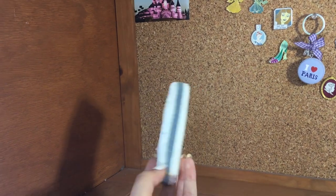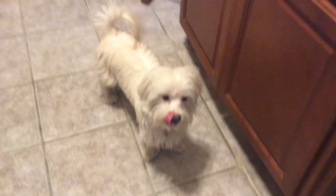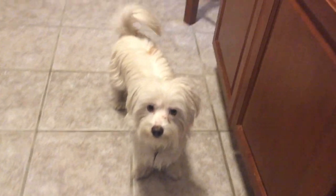So you're just gonna need this little magic eraser style sponge. And you're gonna need an assistant. So this was my assistant. He was useless the entire process. Not hiring him again. Wasting my time.